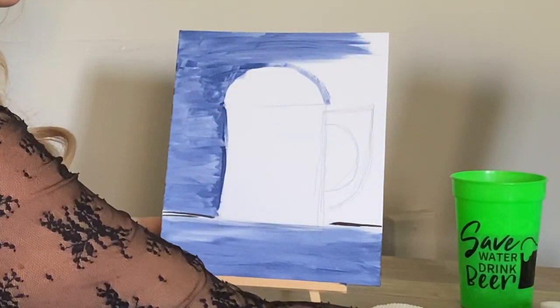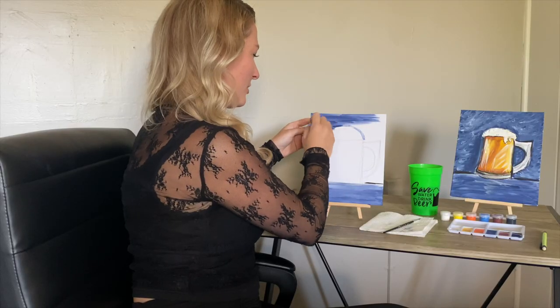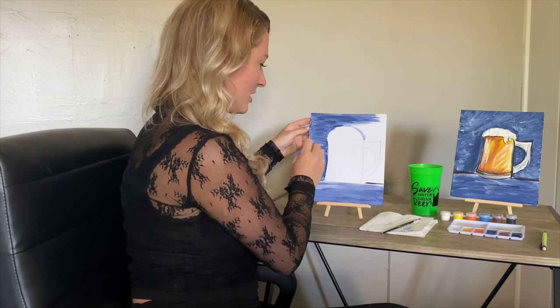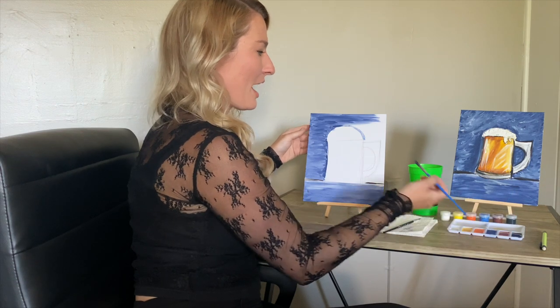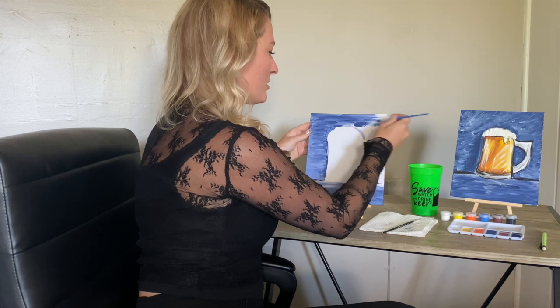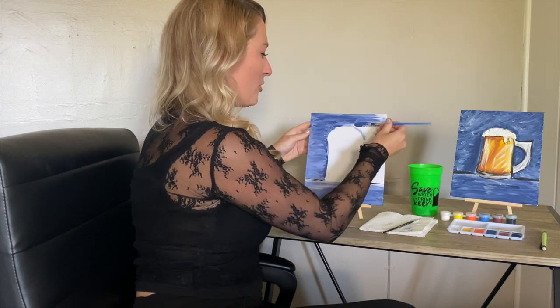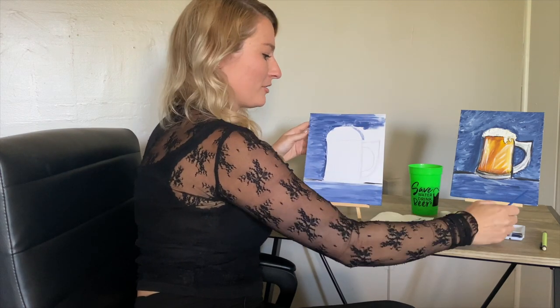Now, I like to use those really long strokes when you have more of that canvas area to fill in, so it's less choppy, like we had on the sides here. So you go back and elongate those strokes so you see less of that. Ultimately, we're going to be adding some texture, as you can see in the back, so it's not super essential to be perfect. Even here, I got a little bit into my foam line, but that gets covered up anyway, so no worries there.